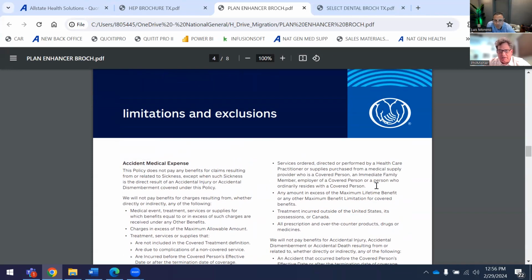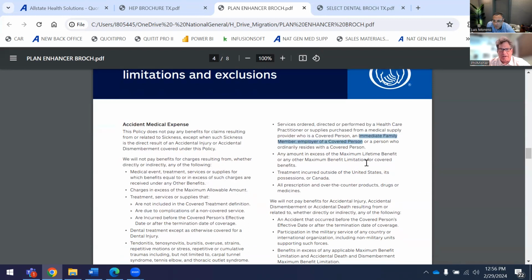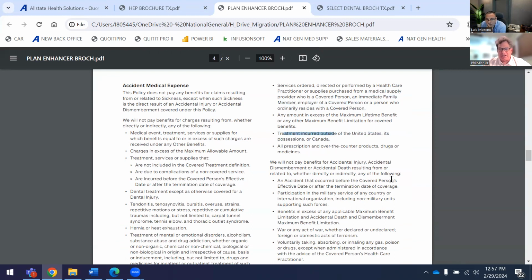So let's see here. This is a real common one. We won't cover treatment by an immediate family member, or any amount in excess of the maximum benefit. So that's a good time to pause here and say, if your customer buys a $5,000 benefit for accident and they have a $4,000 accident, they're getting the lower of the two amounts. You're not going to actually make money on the accident payout. You might make money if your $4,000 accident is higher than what your ACA out of pocket is. Right. Hopefully that makes sense to the group. Let's see. Treatment outside of the United States is not covered.